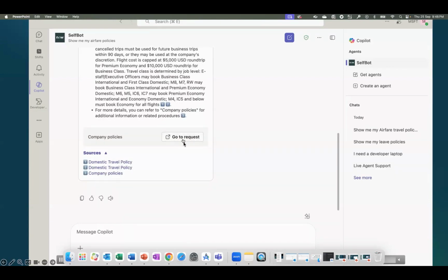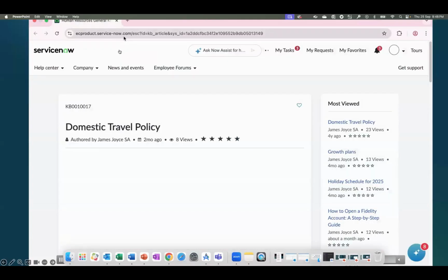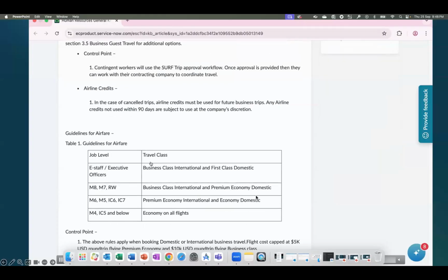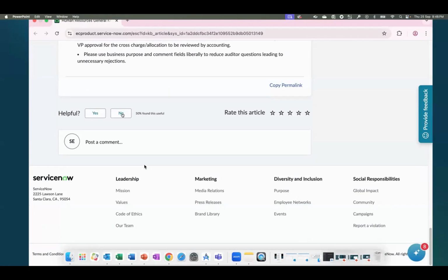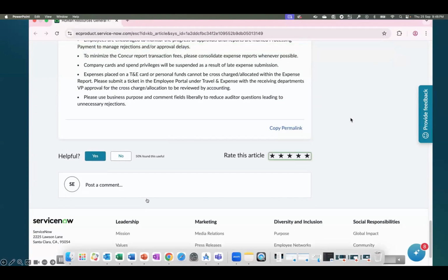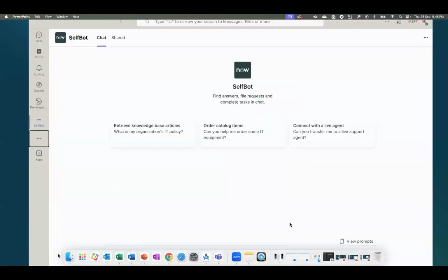And these are the sources. Either you could click on this to read more about it, or you could read through any of the policies. I will just click here, and it will navigate me to the employee center where you have this knowledge article hosted. You could read through the guidelines, all these hotel policies, car rental policies, whatever is available in your knowledge article. If you find this helpful, you could just rate it and submit your feedback. Now you have enabled your employees so that they know what they were looking for. Now they are well versed and aware of what they want, and they can take the next actions.